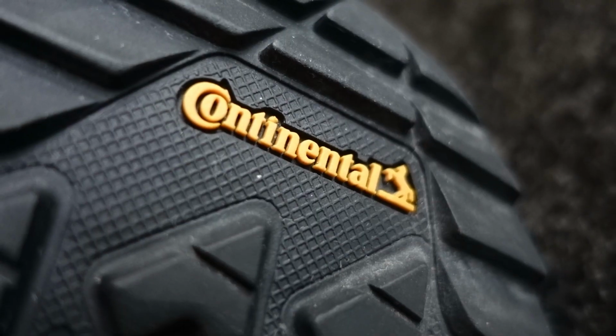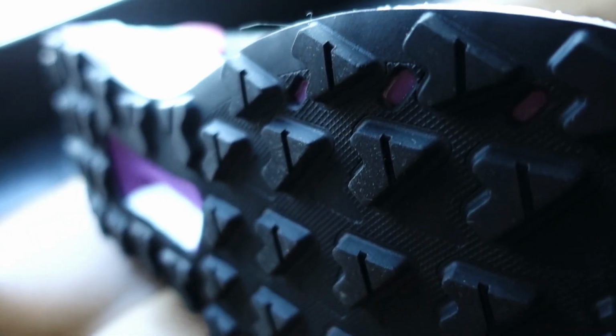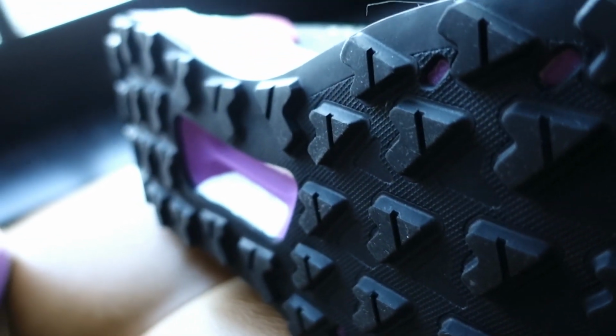And you gotta love the outsole too. These are Continental rubber, only found on the premium range of Adidas shoes. And from a glance, comparing with the Ultra Boost, you can tell that the Free Hiker offers more durability and will definitely last longer. They are clearly built for their respective purposes.